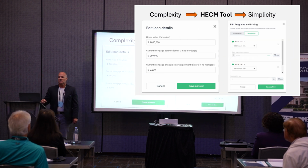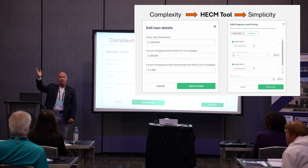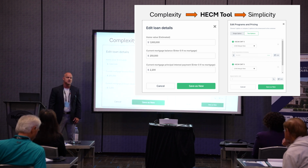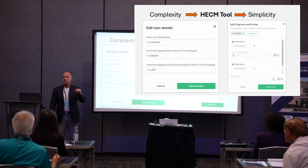But guess who would be happy to do either one if you presented it this way? I'll do a forward or a reverse, right? So now you don't have to lose the loan. So if you work with a 62-year-old home buyer, show them this.